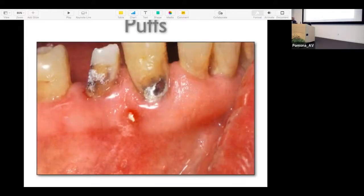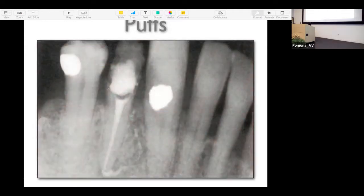Now, I kind of like puffs. I like apical patency. This was a student case. Now, what is this? Anybody know what this is? It's actually sealer coming out this fistulous track, right? Now, that's what I call a puff, right? And that's actually really pretty funny.